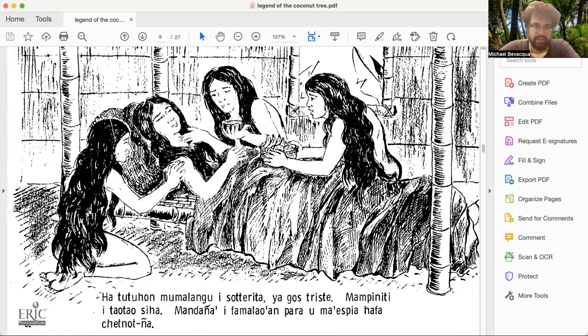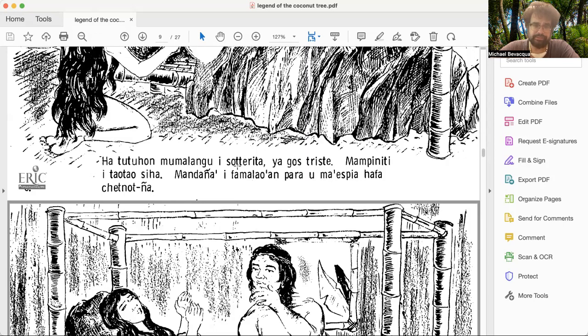Right? And so she began to get ill, the young woman, and it was very sad. She was very sad. The people around her were hurting. The women came together to try to figure out itetnotnya, what was her illness, what was her sickness.